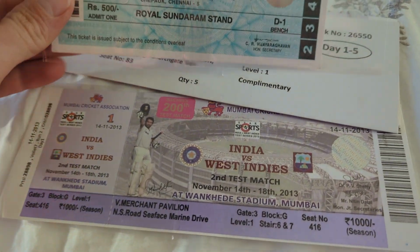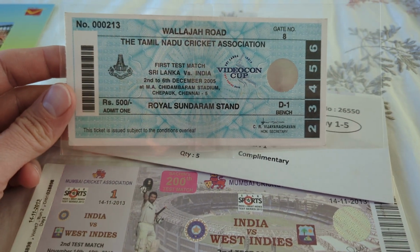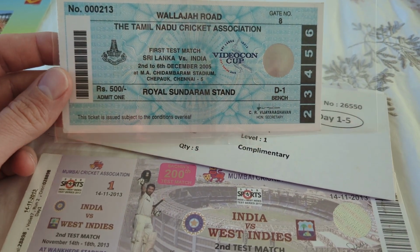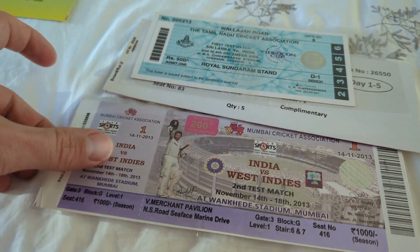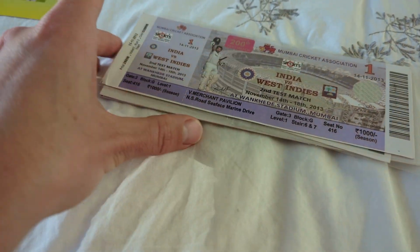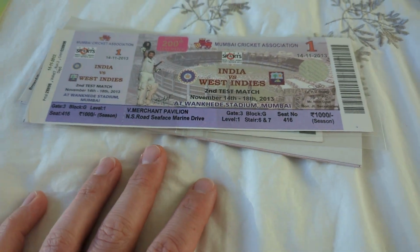And then this is Dhoni's first test match, which I've had for maybe a month. But this is kind of my Indian ticket collection here, which is pretty neat.